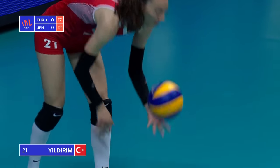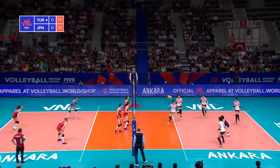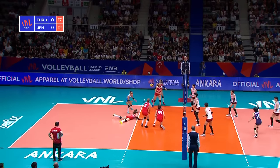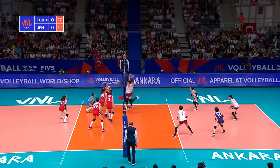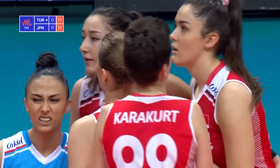So Yildirim preparing to serve. Turkey leading by five. What a save in the backcourt by the server, Yildirim. But it's Japan who come out on top in the point.